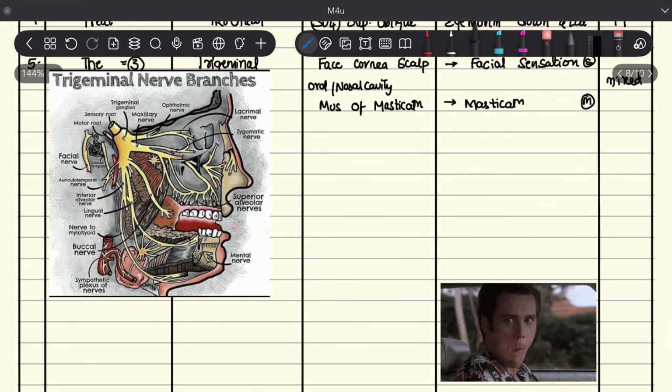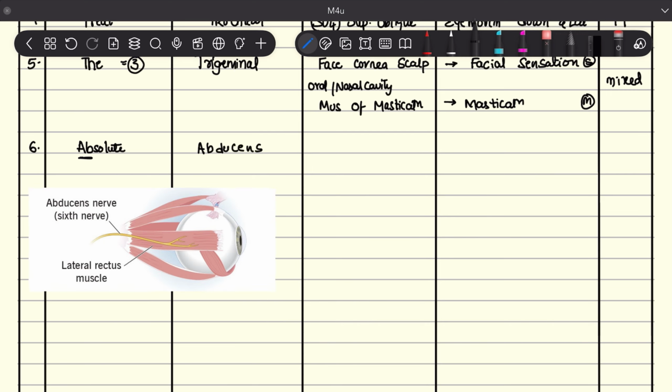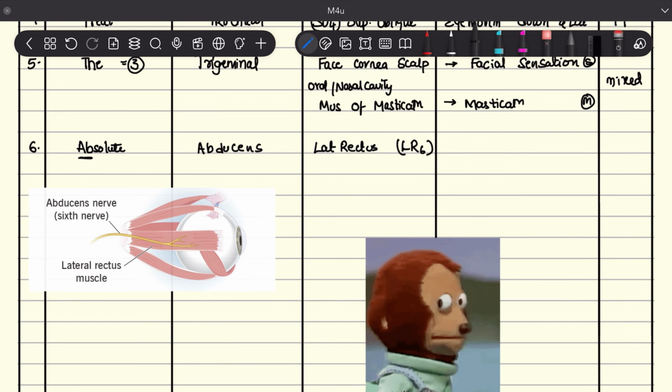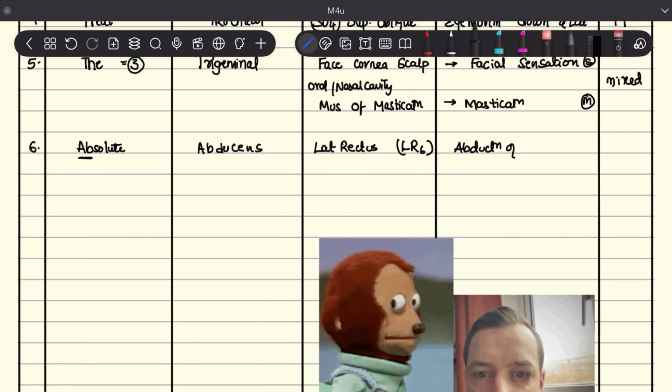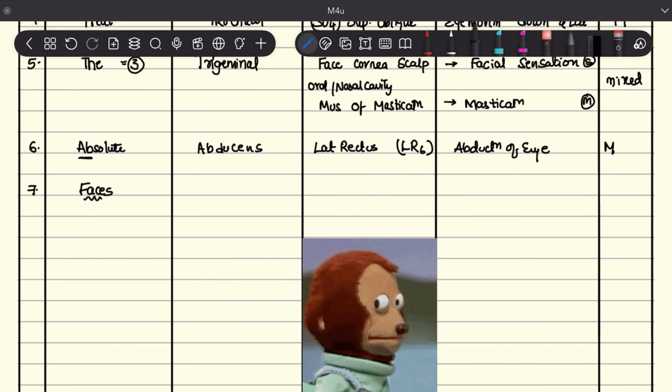A in absolute stands for abducens, which supplies the lateral rectus muscle. So the short form is LR6, lateral rectus by the sixth cranial nerve, which causes abduction of the eye. So it is a motor type of cranial nerve.